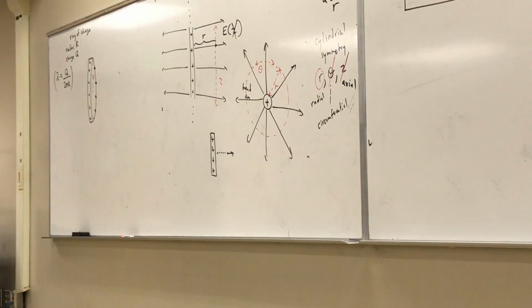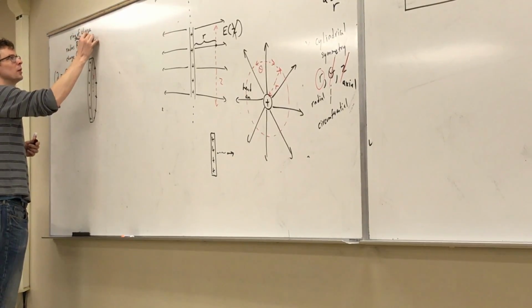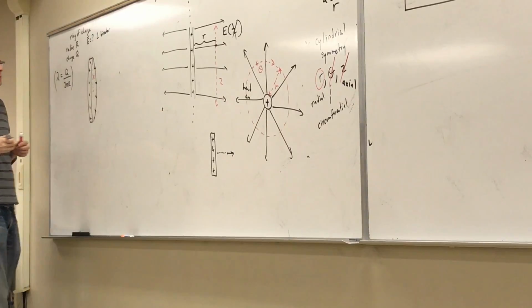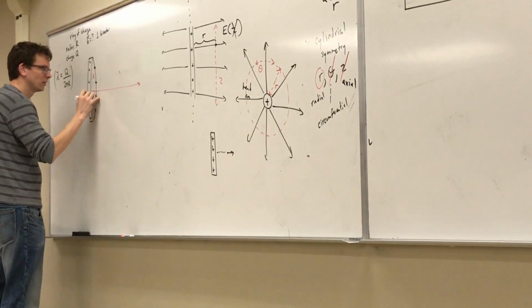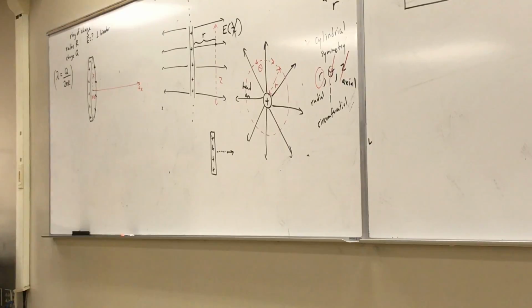And I'm looking for the electric field again on, I guess I'll call it the perpendicular bisector again. So this right here, this is my plus x-axis.